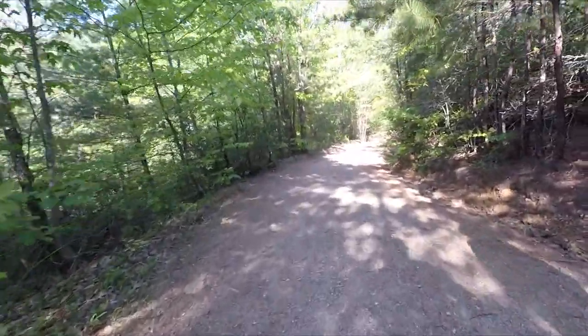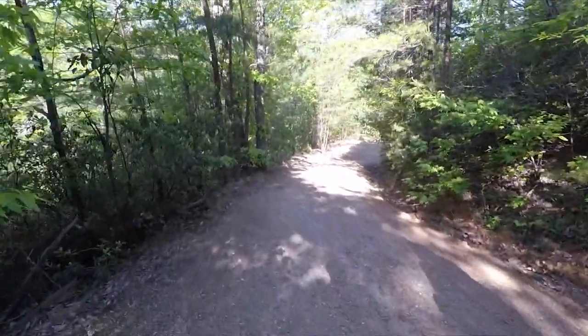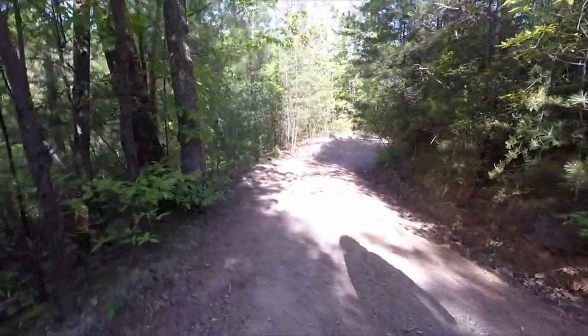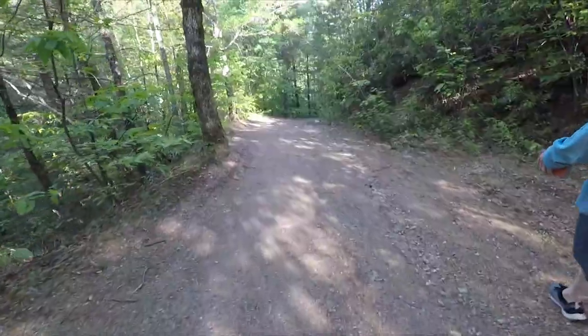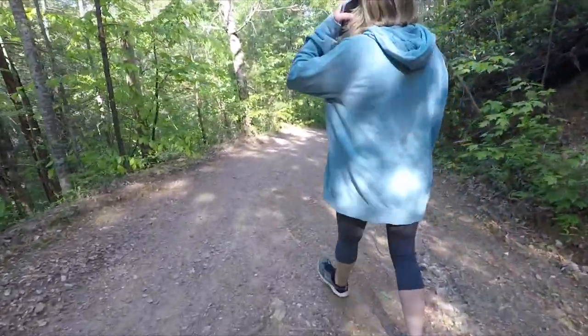And then when you're ready to head back down to the campground, if you don't want to go back along the trail that you came up, you can actually take the service road, which is definitely much shorter and gets you back down to the bottom of the mountain at the campground quite a bit quicker.